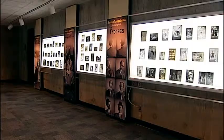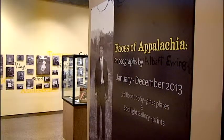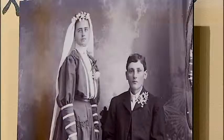More than 100 of Ewing's photographs, reproduced from negative dry glass plates, are on display for the first time at the Ohio Historical Society. Those negatives made it possible to print multiple pictures for families. They bring out very rich detail. To reproduce these, we scan them, and they scan beautifully.